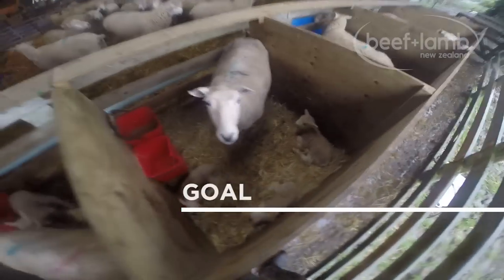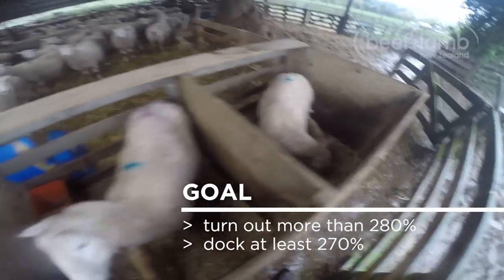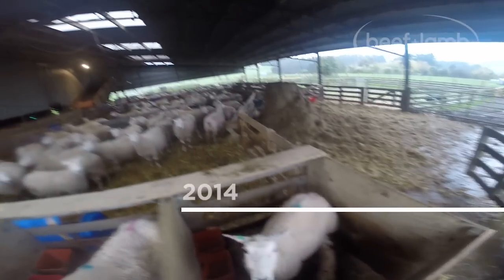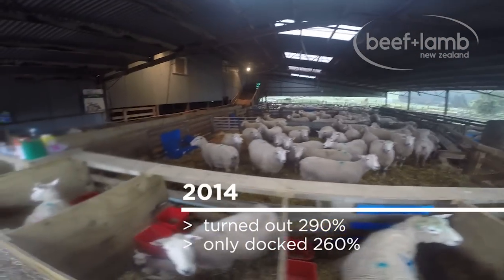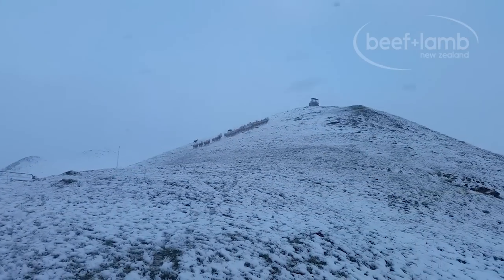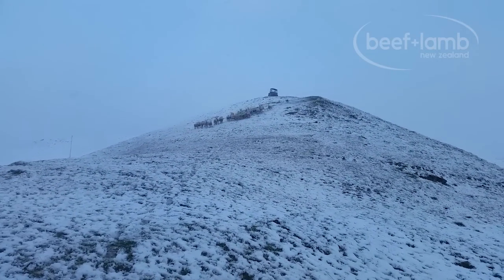The goal is to turn out more than 280% from the shed and dock at least 270%. In 2014, we turned out 290% but only docked 260% due to some extreme weather conditions. We'll be working on improving our docking rate in 2015.